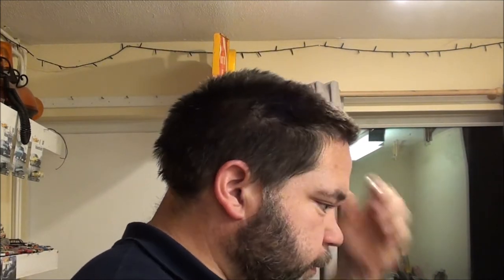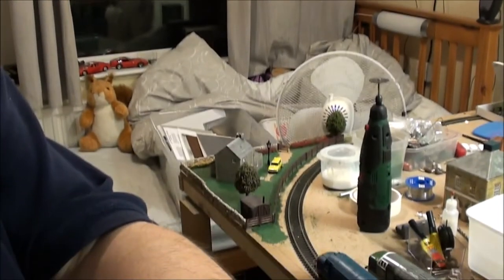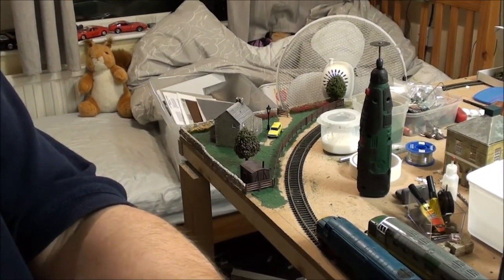But I'm there now. So what we're going to do, we're going to start this end of the track, which is up by the bedroom window, and work towards basically the bedroom door. It is a bit messy on here. It's not as bad as it was like an hour ago. I have had a bit of a clean up on here. But here we go.